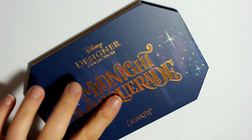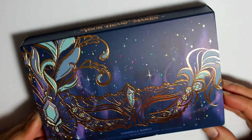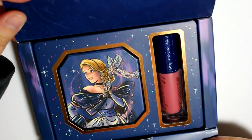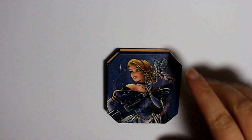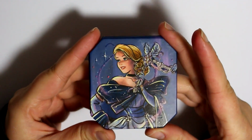And then the eyeshadow palette. So I'm going to show you this first. The packaging is really cool because it opens up like this. It says, "A dream is a wish your heart makes," and then the highlighter and liquid lipstick are in here. The highlighter shape is really cool. I like the artwork on it. So you get Cinderella on there.